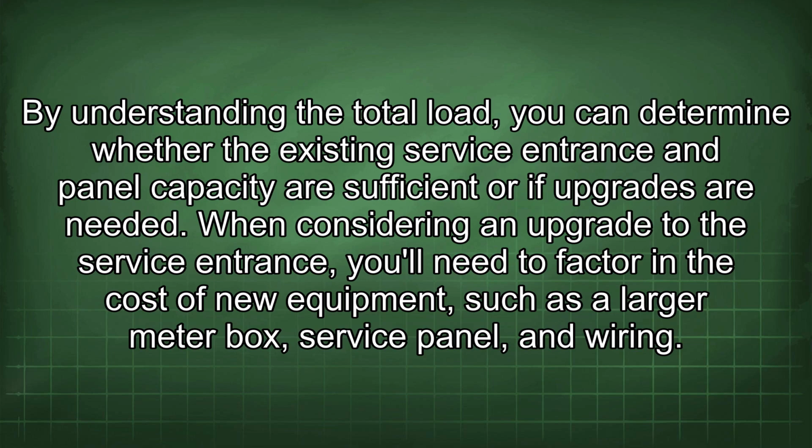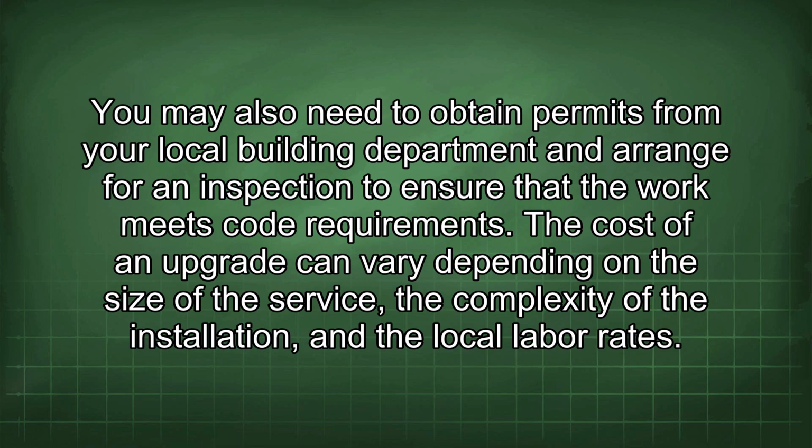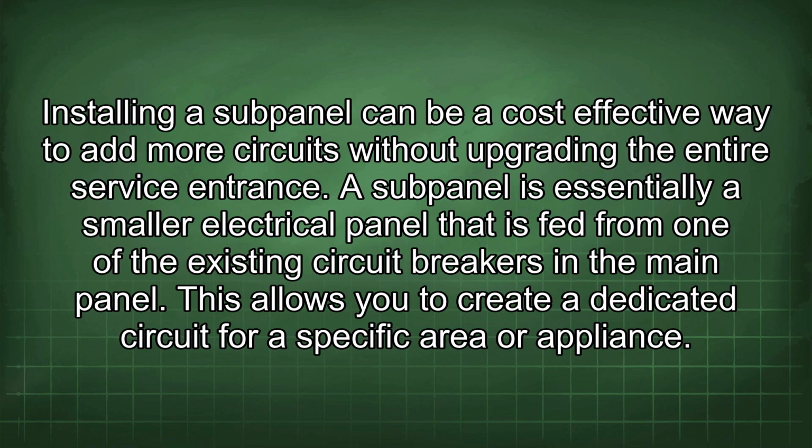When considering an upgrade to the service entrance, you'll need to factor in the cost of new equipment, such as a larger meter box, service panel, and wiring. You may also need to obtain permits from your local building department and arrange for an inspection to ensure that the work meets code requirements. The cost of an upgrade can vary depending on the size of the service, the complexity of the installation, and the local labor rates.